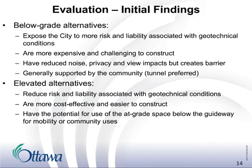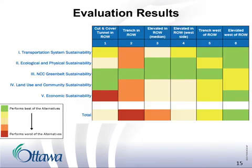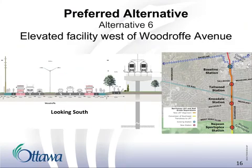They avoid the risks associated with the geotechnical conditions and impacts to underground services and utilities. They also have potential for using the space below them for mobility or other uses. This chart summarizes the evaluation results. Alternative 6, Elevated west of Woodruff, was selected as the preferred alternative.